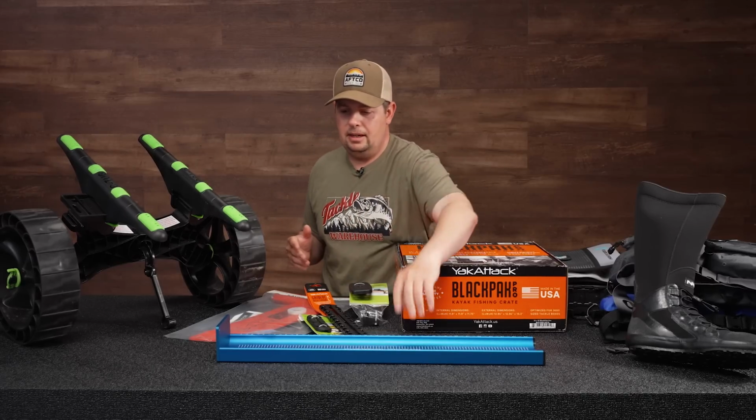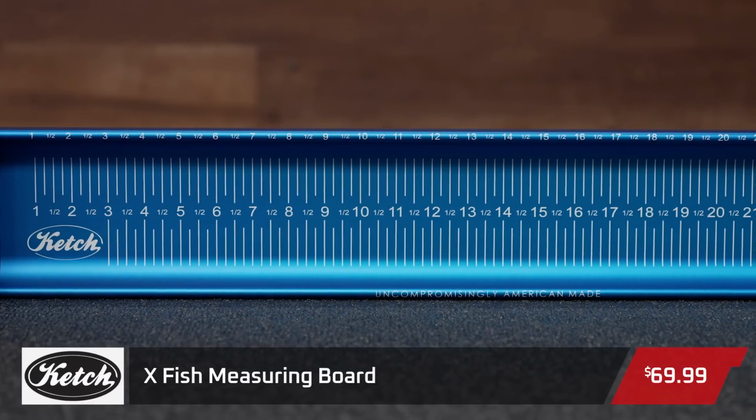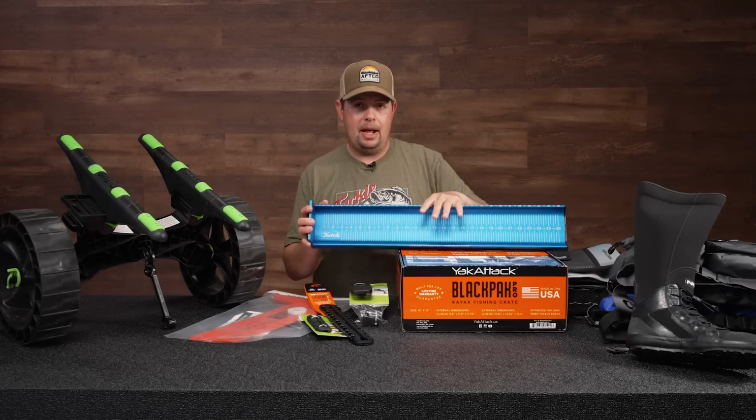And stuff like measuring boards. If you're doing kayak tournament angling, you have to have a measuring board. So we've got a bunch of different options. This aluminum one is really nice. This one is from Ketch. They've also got a plastic model.